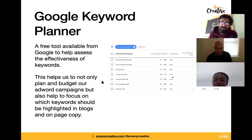But certainly within any kind of paid AdWords campaign, it's a crucial piece of the puzzle right at the start. Even if it's just about starting to think about your on-page copy and your blog content, it will hopefully guide a few more of those decisions right from the off.